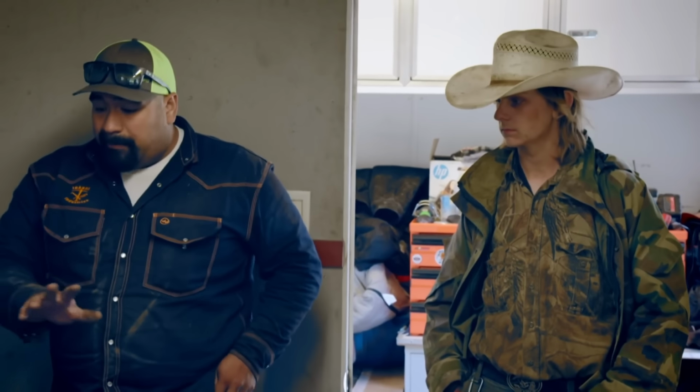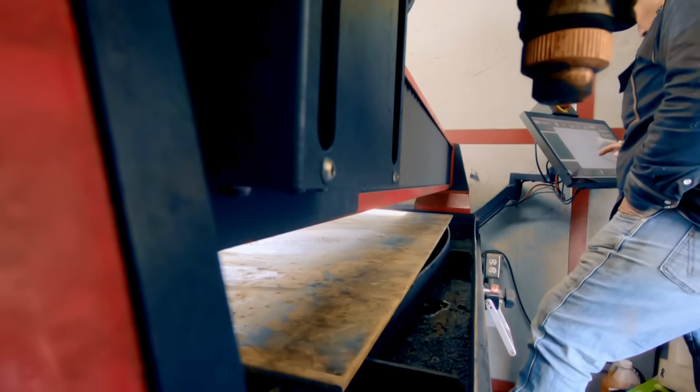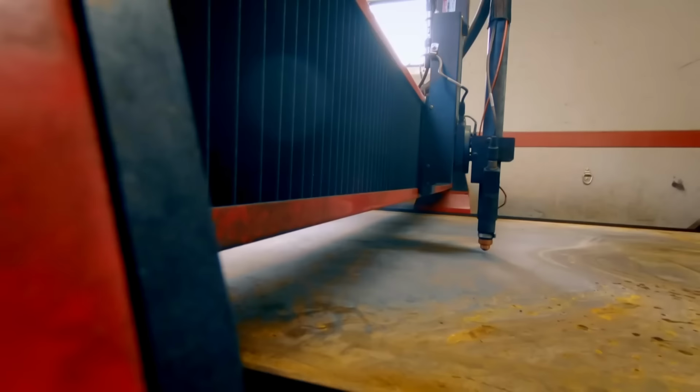Well, here it is. We got it all lined up. It's pretty much ready to go. Cool. We can go ahead and start cutting.